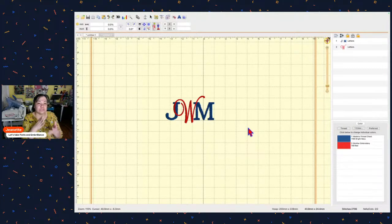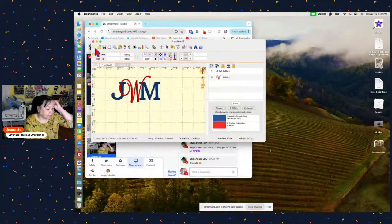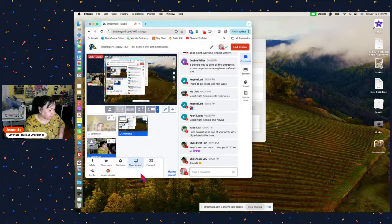But see, this is what I'm talking about with font. Explore, play with them. There are no rules, really. You know what I'm saying? This is really what I wanted to tell you guys today: when it comes to fonts, have fun with them. Explore mixing them up. Explore using them for different things. And then think about that font that I just had on the screen.